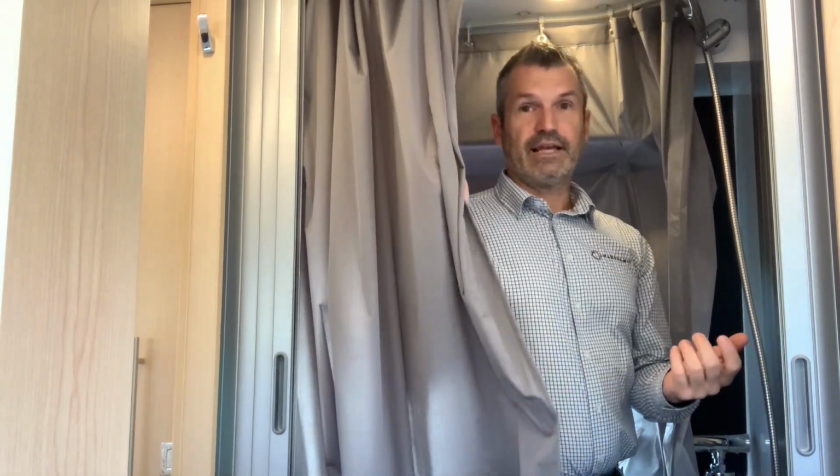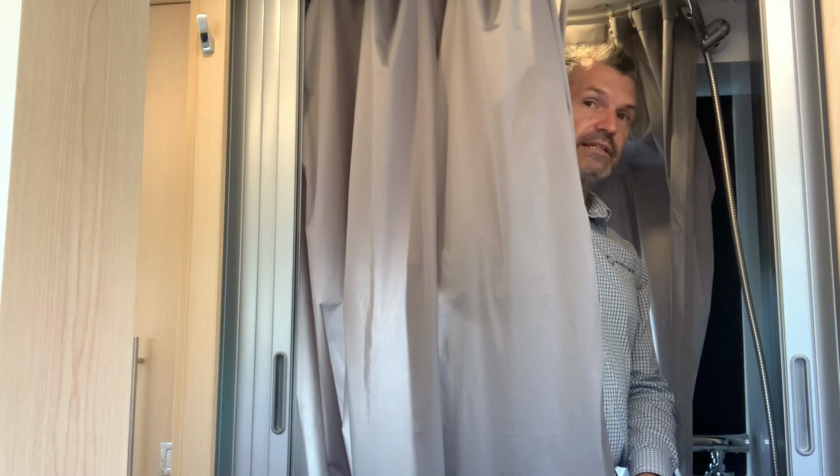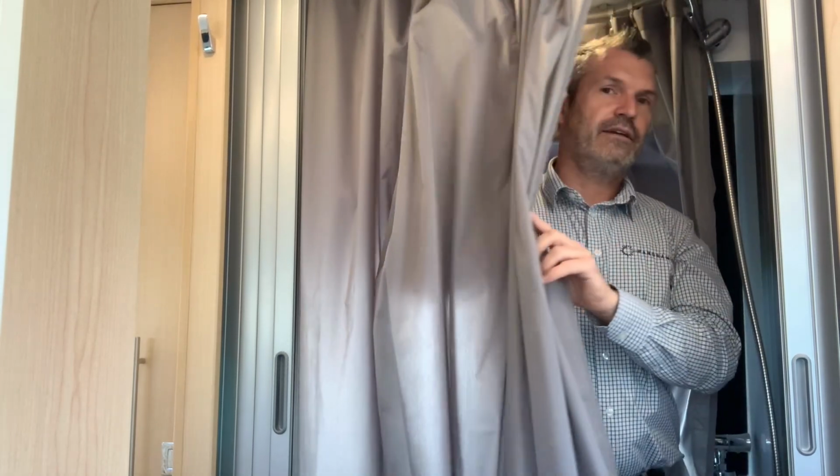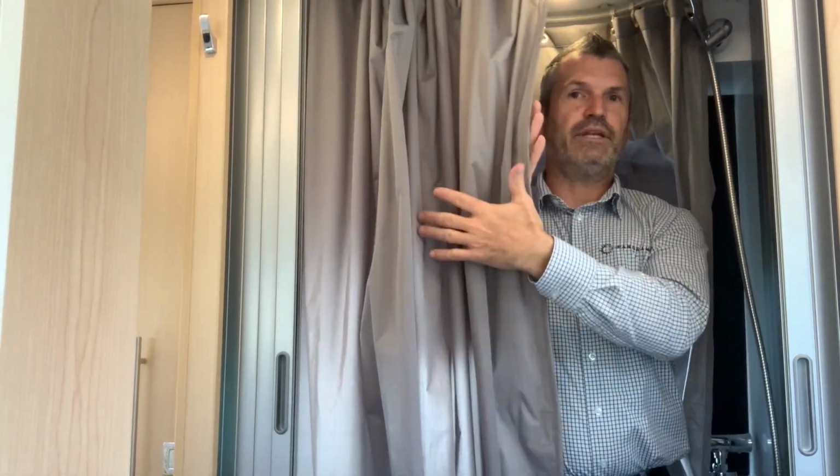So last thing I have to do is to close the curtain, and you will notice that I don't need to close the door because as I'm going to be taking my shower, if my arms extend, I have more space to wash myself, and I'm not limited by the space of the door themselves.